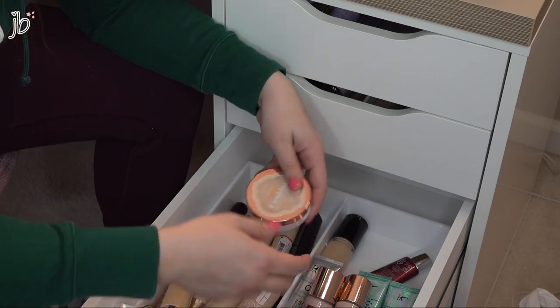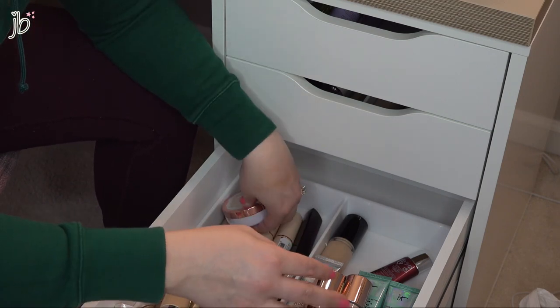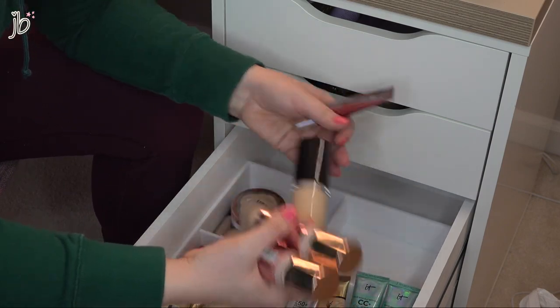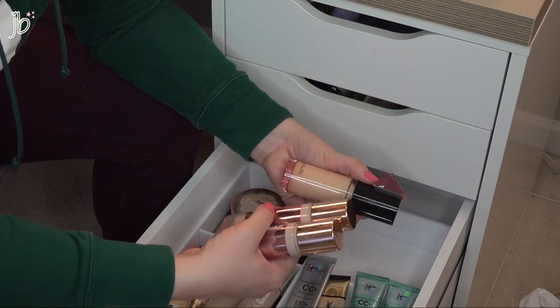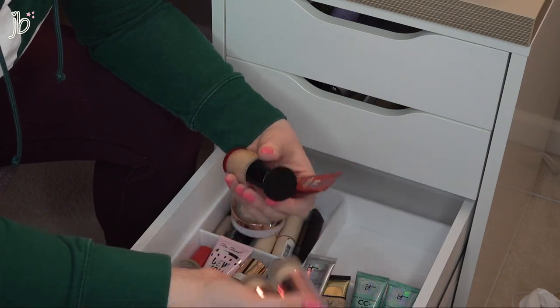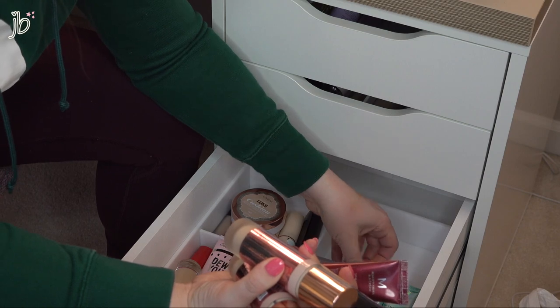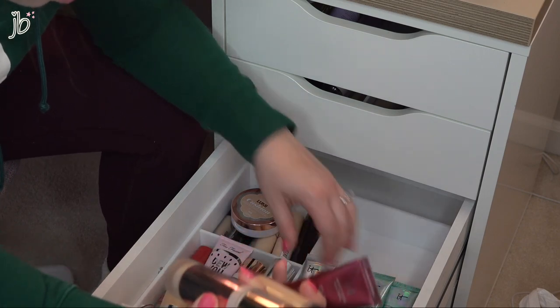Cushion, it's the only cushion I currently have. I really like this L'Oreal Lumi cushion. The problem is I always end up with a couple of shades of things because if I ordered online and I'm not sure and I'm reviewing it in a video, I'd like to be as close as I can get, you know? Or I'm sent a couple shades maybe from a company.